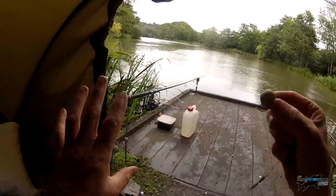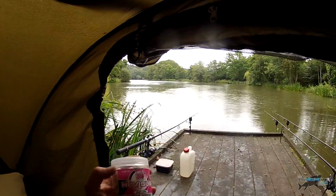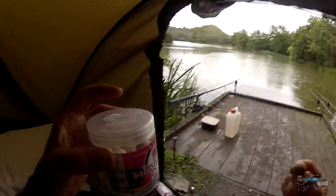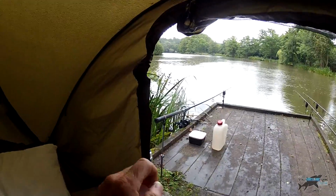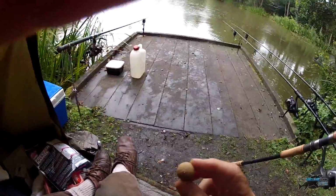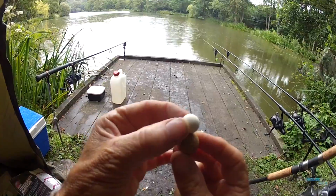This is an old estate lake, so it's going to be silt there. You don't want it sinking into the silt, but obviously you're going to have to fish on top what they call a pop-up. This is called a milky toffee pop-up. I do like pop-ups, I must admit. So they actually float. Let's take one out. Oh man, they smell unreal. So what you would normally fish under conditions where you need a pop-up would be the boilie here, with a pop-up which lifts it.